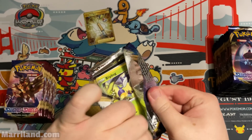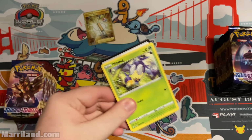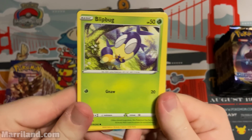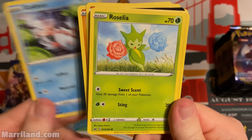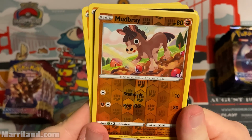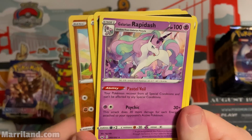Those are quite rare. I've gone through several booster boxes of sets that have those in it and haven't even gotten some sometimes. All right, so we got Blipbug, Rhyhorn, Clobbopus, Goldeen, got Roselia, Reverse Foil Mudbray. I don't know how I feel about that foil pattern. It's kind of cool. It's new.